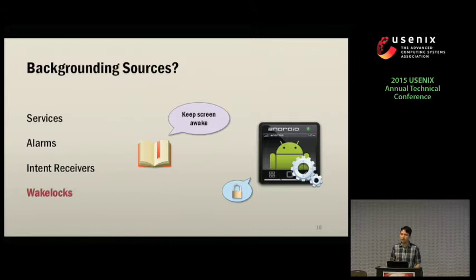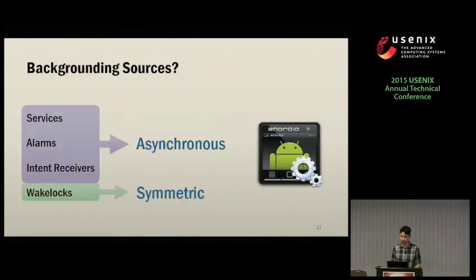An important component that weaves everything together are wake locks. To save energy, the system switches to low power mode as its default state. The wake lock API helps prevent the system from going to low power mode. For example, a developer of an e-book reader would ask the screen to remain on while it's in the foreground. In addition, the Android framework also uses wake locks internally to guarantee that the system remains awake during the execution of callbacks from services, alarms, and intent receivers.